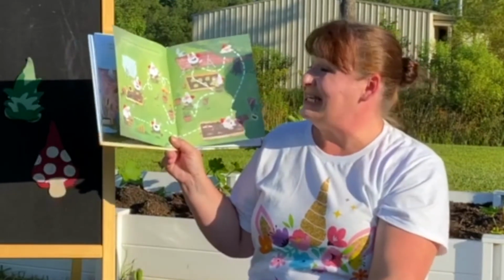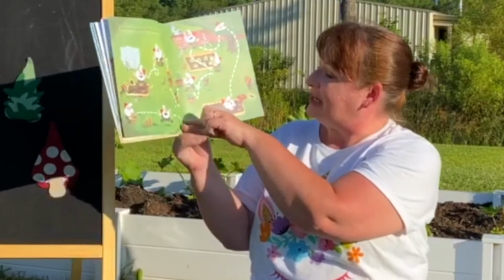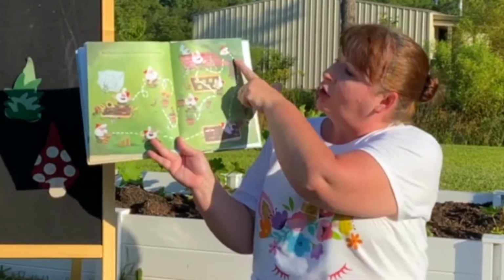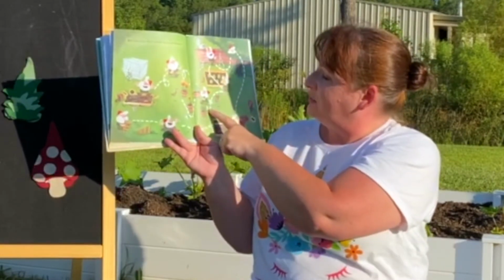But Gnome didn't even last 1 minute. Look what he did. He dropped his basket. He ran crazy. He chased a squirrel. He climbed a tree. He pet the cat.